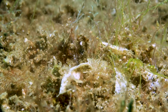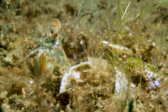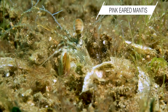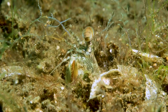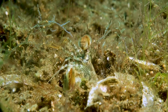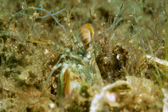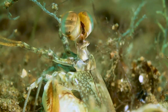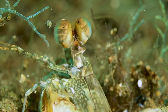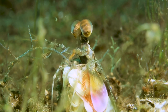Out here in the mucky bottoms, this pink-eared mantis shrimp makes an appearance, bobbing in and out of its burrow to see what's going on. In comparison to that golden mantis, this guy is quite small and much more common to see. Their burrows can be seen dotted along the bottoms of nearly every dive site along the coast here. As you can see here, their eyes are more of a globe shape, but just as crazy to look at.